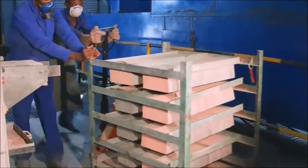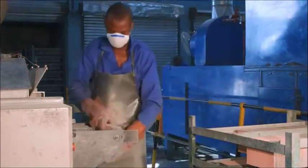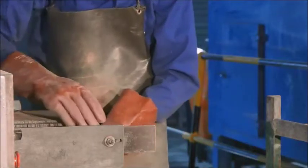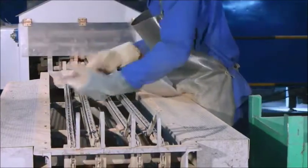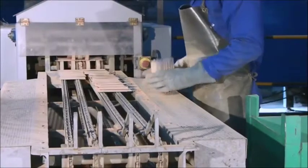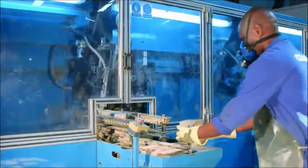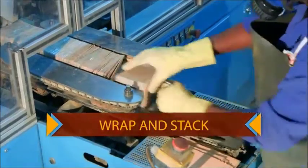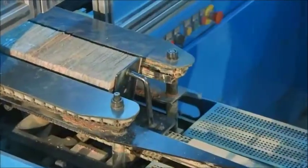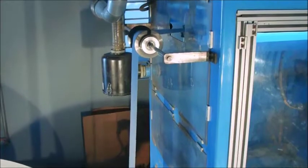Once dried and cured, the plates are transferred to the plate parting machine, where they are broken into singles. They are collected as singles and put into bins. The plates are then taken to the wrap and stack machine, where there are two stations, positive and negative. The negative side of the plate will be enveloped. Then the plates are stacked into plate group.